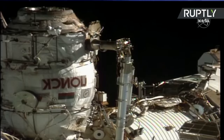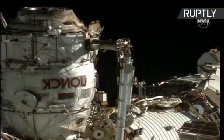I tethered it there. Okay. Do you see the rollers? Yeah, and they're moving in. Okay, so move it all the way to the hard stop until it clicks. Okay, excellent, great.